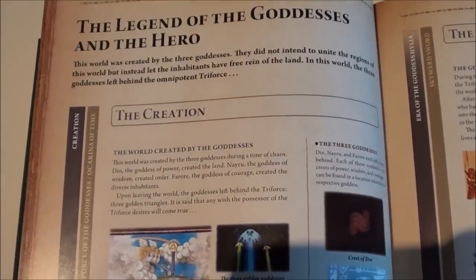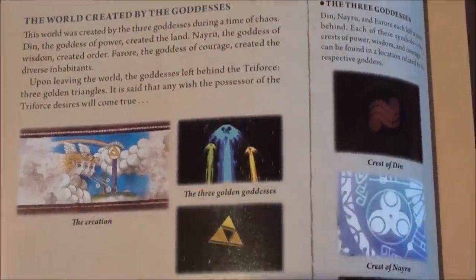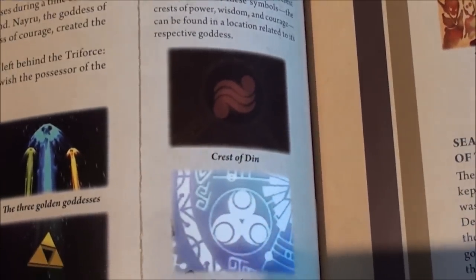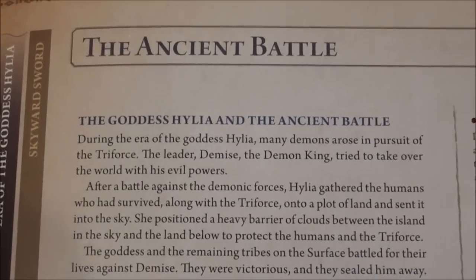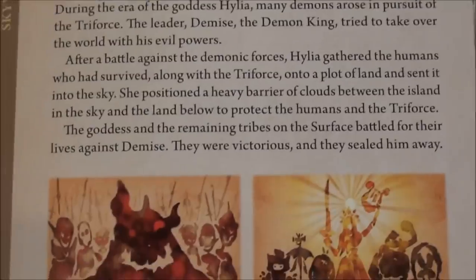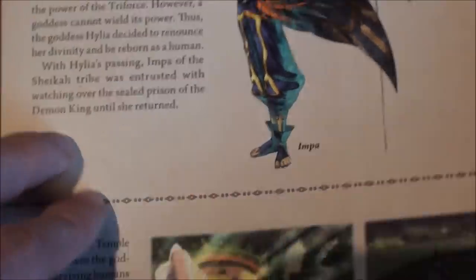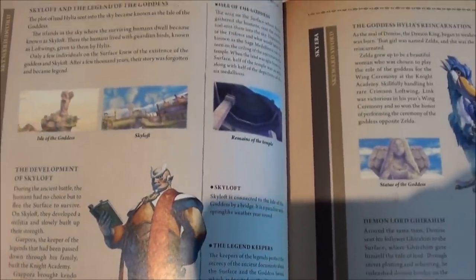So it all started with the creation, the world created by the goddesses. The three goddesses, the symbols are found on the cover of the book as well. Triforce. The ancient battle. The goddess and the battle. So this is really the most interesting part of the book. It really tells you the story of the Legend of Zelda franchise.